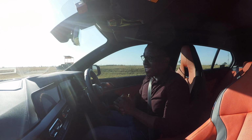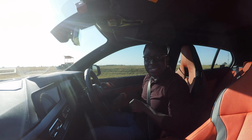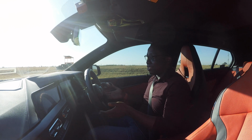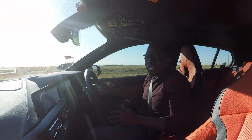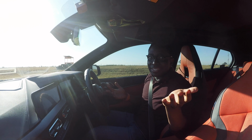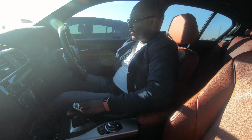Let's see what happens. I have got 4-wheel drive on the side. Richard's got rear-wheel drive. He's heated up his tires, as you have seen. And for me, it's just simply a case of activating launch control and going. Personally, I think I'm going to win. It only makes sense. I've got a 4-wheel drive car. He doesn't. He might have a bit more power, but I don't know. Let's see what happens. Looks like he's ready.